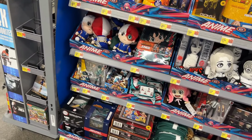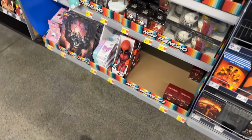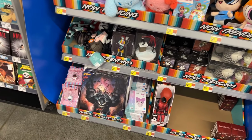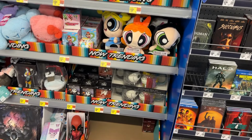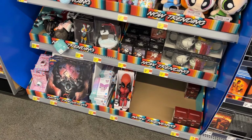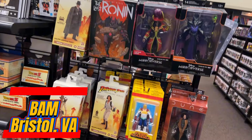Here's the anime. We saw that one this morning as well. They've got another one up here. Okay, yeah, we saw them all. That's the one with the Nightmare Before Christmas, the Venom print. So that's about all they got, guys. Nothing to do in the toy section, but they are getting these things out. So if you like this stuff, check your Walmarts. See what Bam's got this morning.